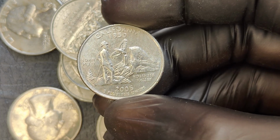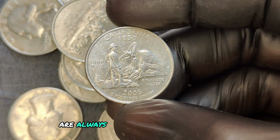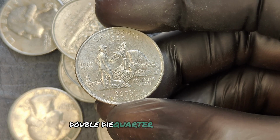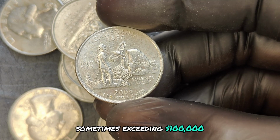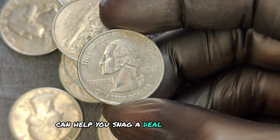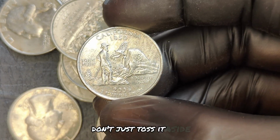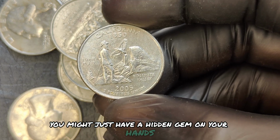The demand for rare coins has been steadily increasing, and collectors are always on the lookout for these unique finds. Auctions for high-quality specimens of the 2005 D double die quarter have reached staggering prices, sometimes exceeding $100,000. Keeping an eye on auction sites and coin shows can help you snag a deal before prices skyrocket. So, next time you come across a 2005 D quarter, don't just toss it aside. Take a closer look, you might just have a hidden gem on your hands.